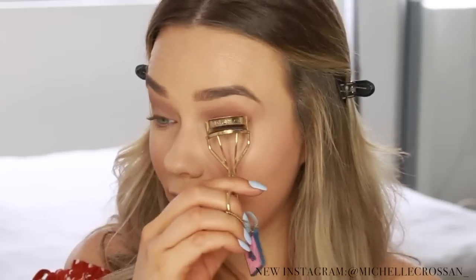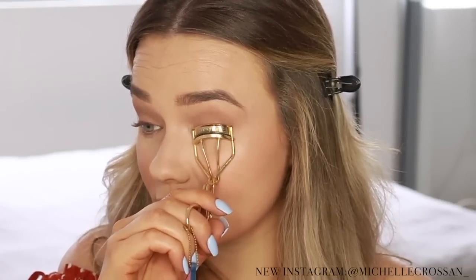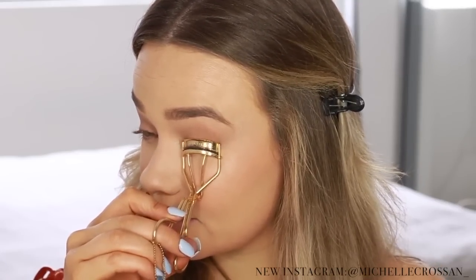Okay, so let's try and hurry this up a little bit, Michelle. I'm going to go in and curl my lashes. This is the Shu Uemura eyelash curlers. I never used to curl my lashes, but lately I've decided that it's something that I do. And then I go in with mascara.